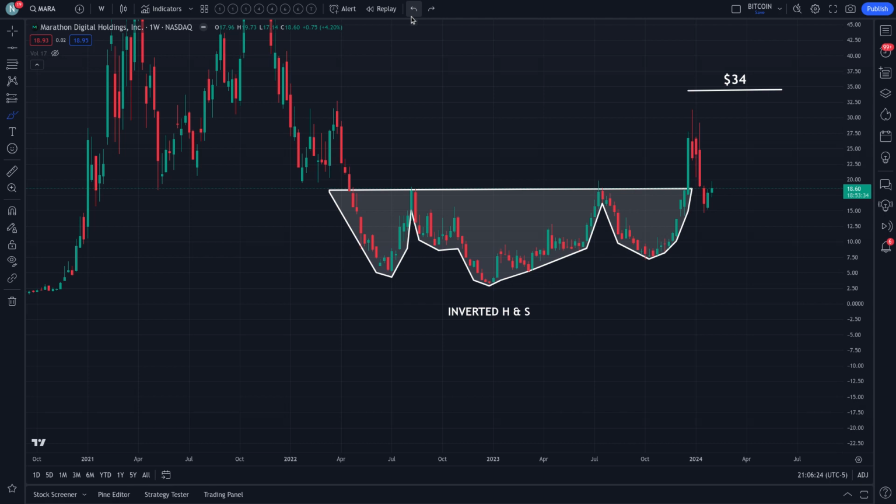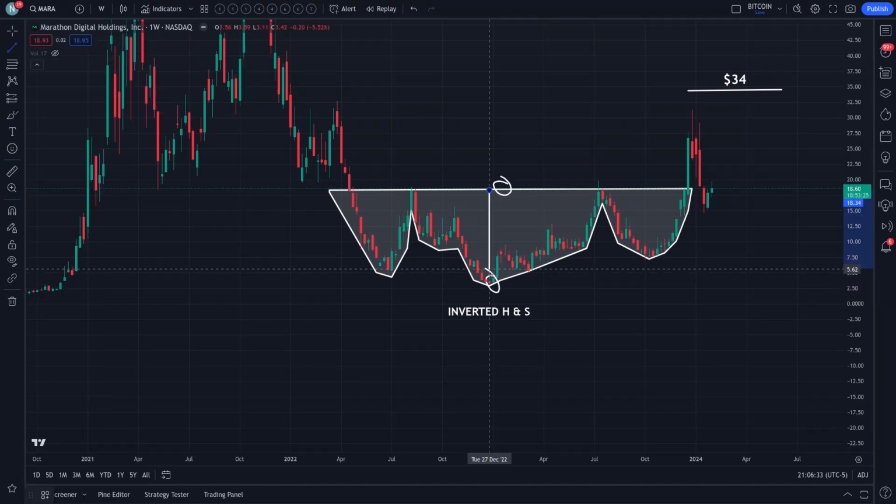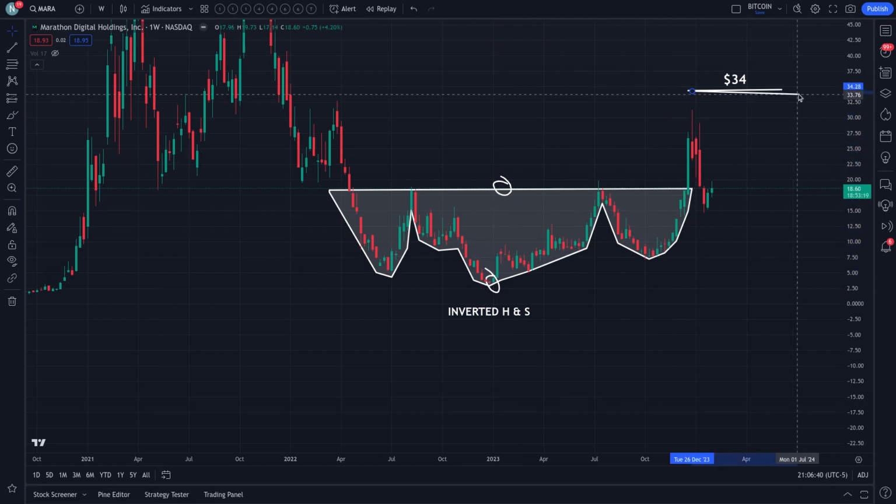Also, the price target, to find that, you just take the neckline, measure down to the lowest point of the head, take the trend line, and you measure in between the two. Take that little trend line, put it on the breakout right there. And that's how I was able to find that $34 price target. So a very simple to understand bullish pattern.